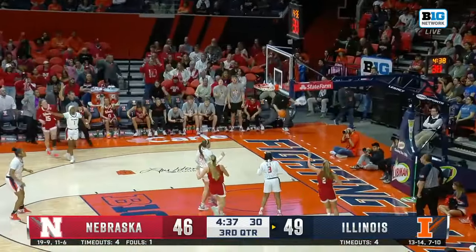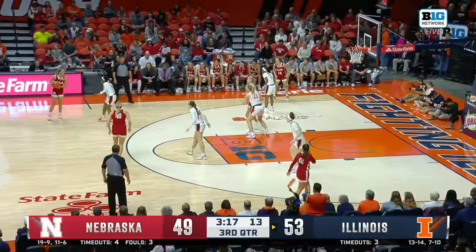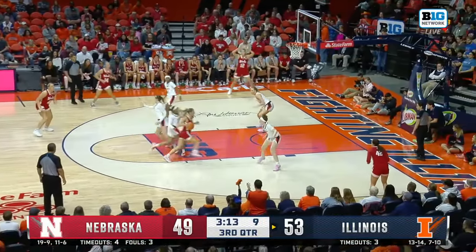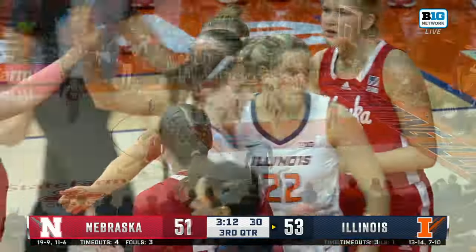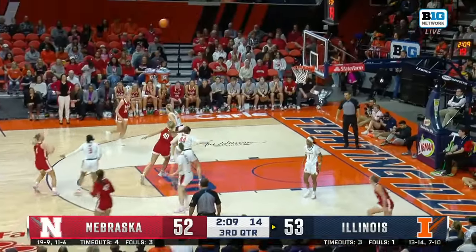Moriarty in transition. That's a three. She's been so active in this game, getting to the basket. I love how physical she's been and how she's created her own shot. Counting in the foul for Jazz Shelley, putting her head down and getting to the cup. It would leapfrog Michigan State and become the four, getting a double bye.